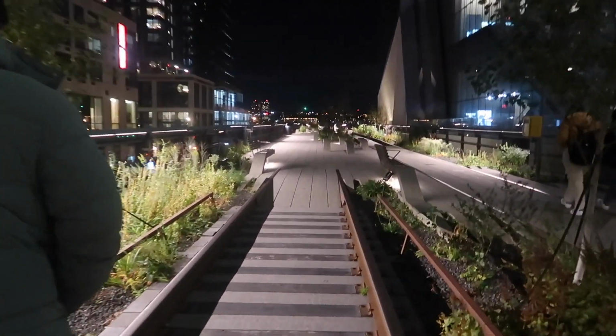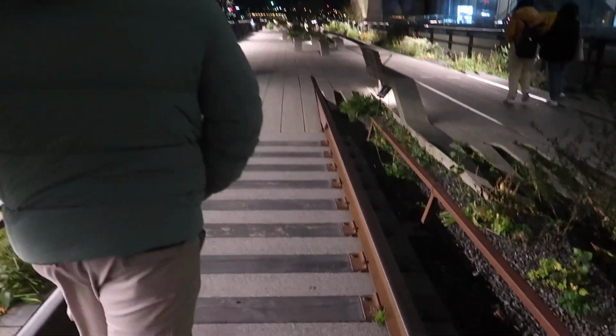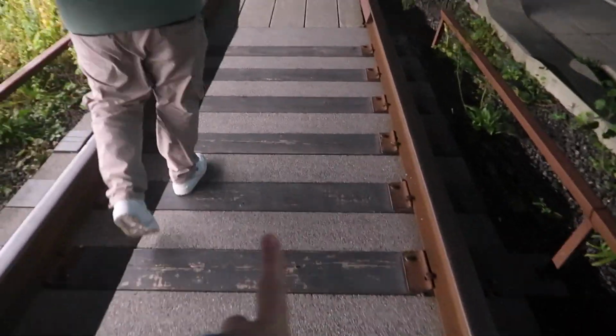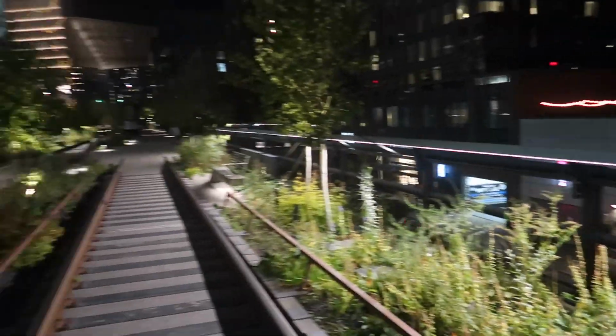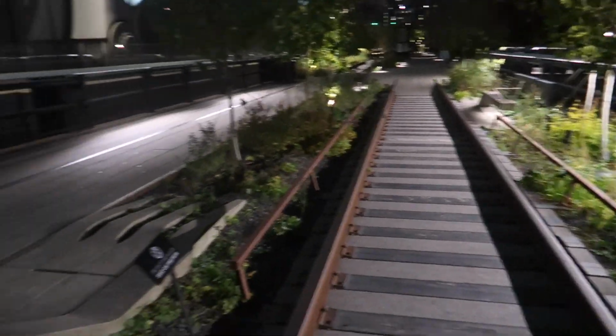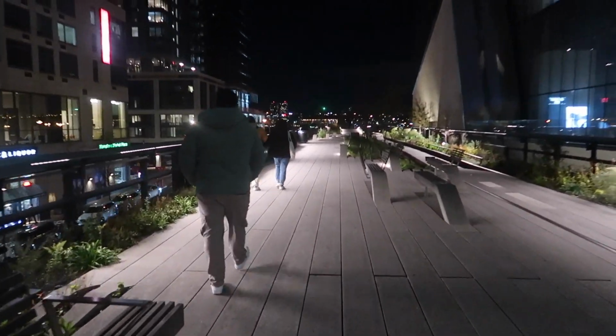Now walking along the High Line, which I actually didn't know existed, but these are old rail tracks that Aiden has just told me were going to be destroyed, but they decided to turn it into a park up in the air. So yeah, look how cool all of this is. It's a very sweet little area. It's very quiet at the minute as well.